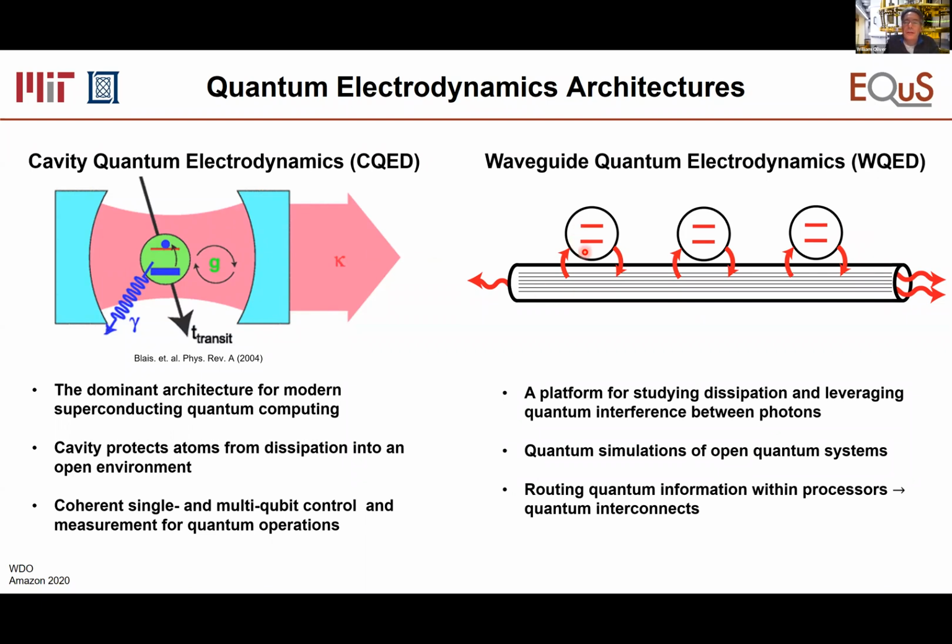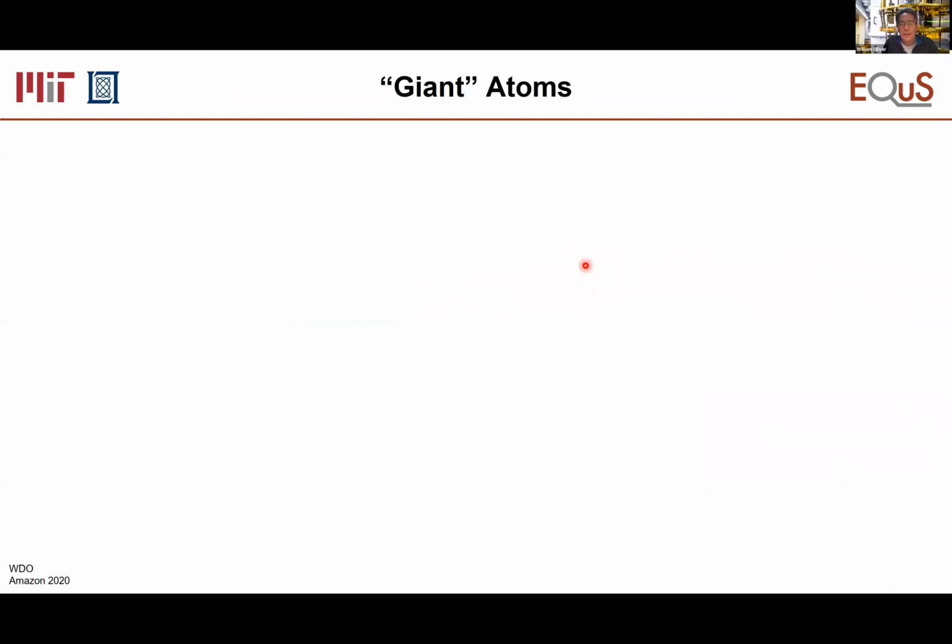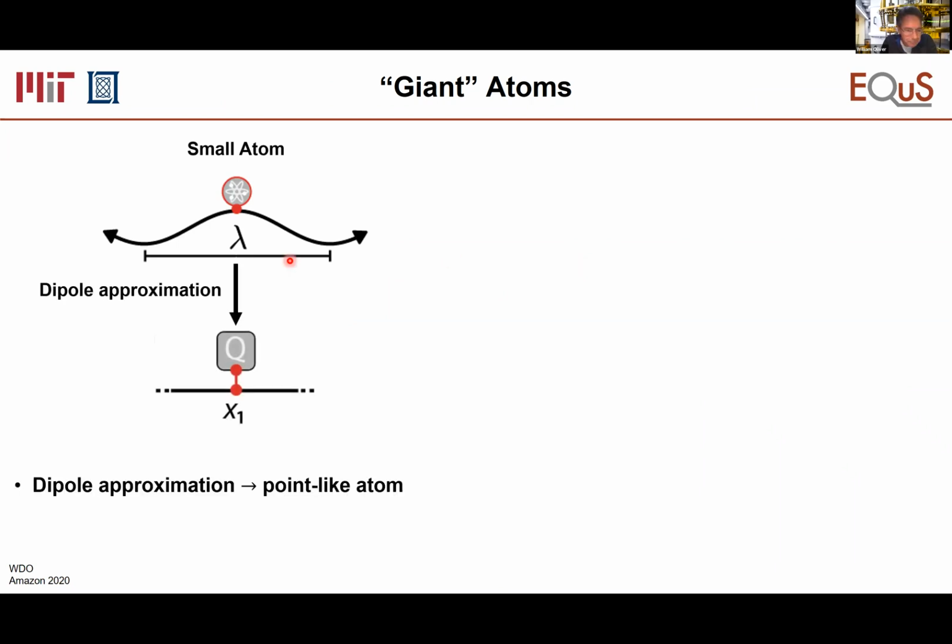But the question is, how can I have qubits attached to it and have them not just give up their energy, have them have a high fidelity quantum state, which I then release and send to somewhere else on chip? Okay, and so that was the point of this work, which we call giant atoms. And I'm just going to briefly show the results here.